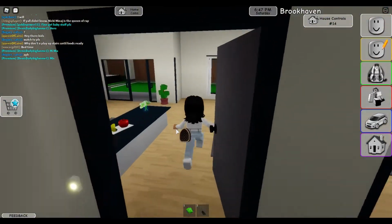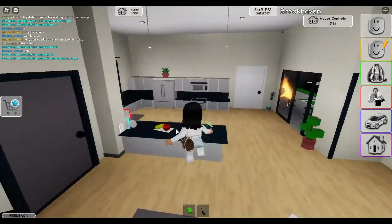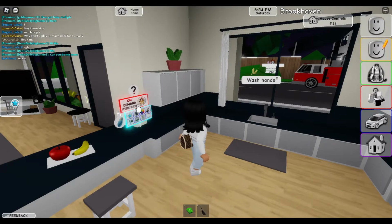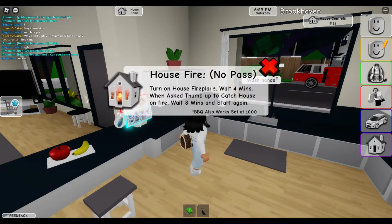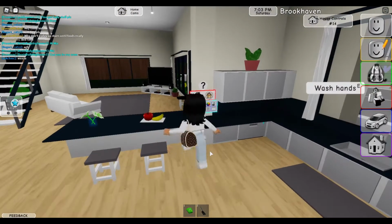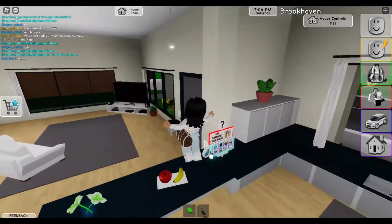How do you get in? I don't know. It's still burning! Turn it off! Let me check this. House fire, no pass. Turn on a house fire, please. Okay. No, you're checking. You're taking over the game.